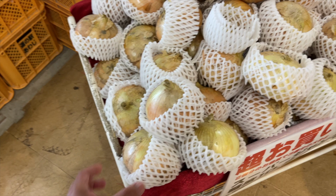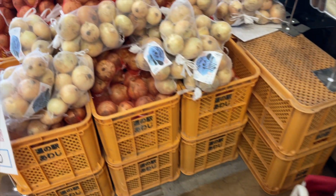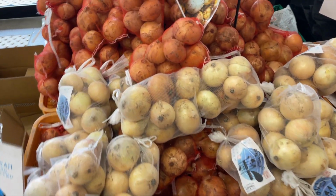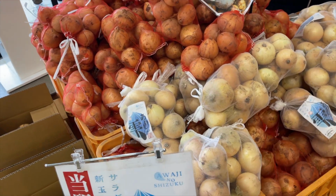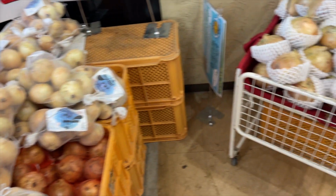Awaji is very famous for their onions. Look at them, they're so huge. Everywhere you drive, there's a bunch of onion fields all over the place. And as you can see, there's a reason why. Look at this.